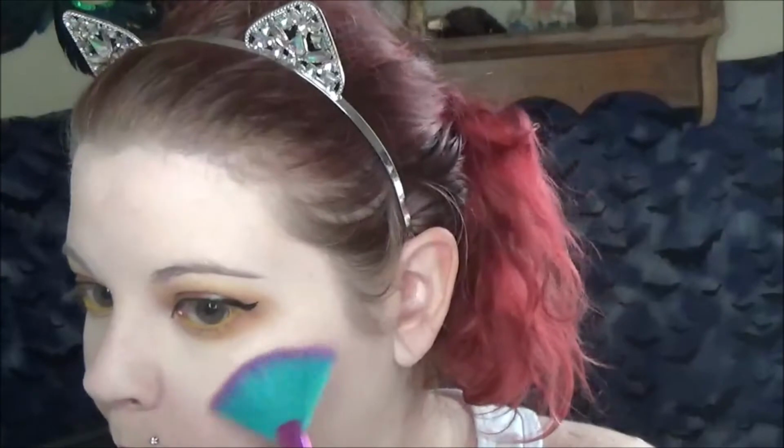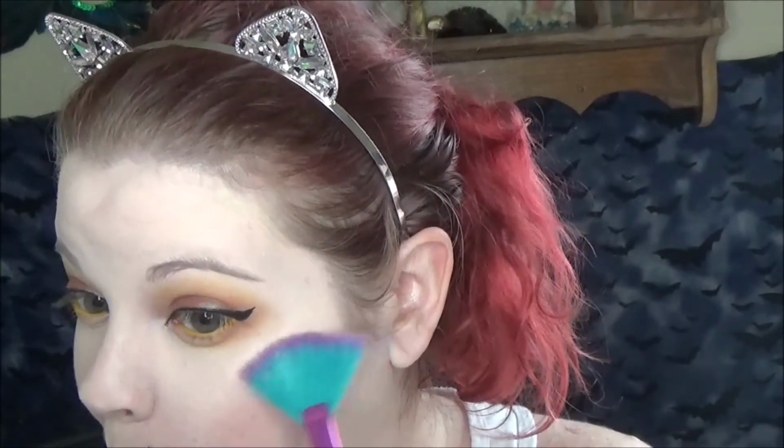I'm going to use this Wet n Wild highlighter that I don't use very often, but it's really pretty. I'll use the Pure Fully Charged. Trying to use it up.